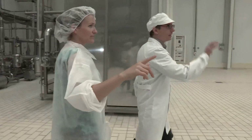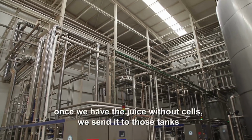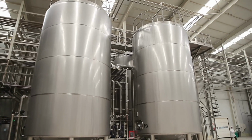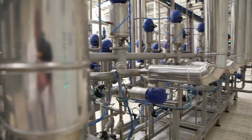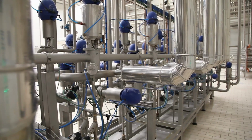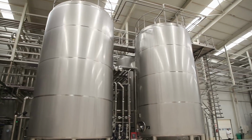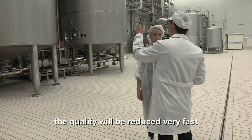So what's happening here? Yeah, this is what we call the pasteurization hall. Once we have the juice without cells, we send it to those tanks. If we don't pasteurize the product well, the quality would be reduced very fast.